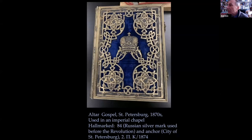And a gift came to us, a very important gift. This is an altar gospel book dating to the reign of Alexander II. So this is a gospel book printed and bound in the most elaborate way in the 1870s.